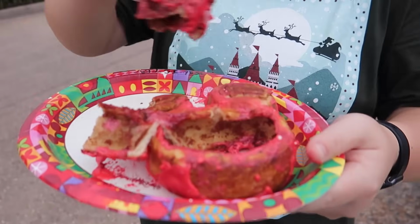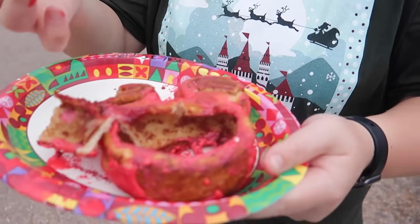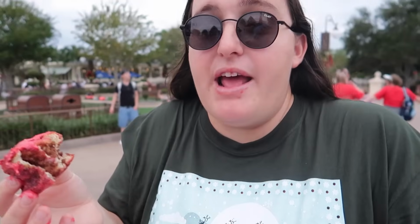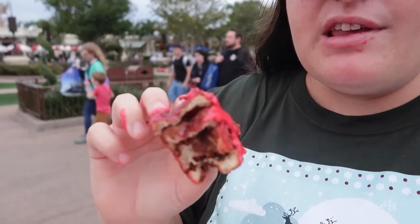That's the best part. You literally just skipped all of the preliminary. I skipped all that part and got right to the center of the roll. The center of the roll. It's not better than Cinnabon. To be fair, no cinnamon roll is better than Cinnabon. I think Cinnabon has the best cinnamon rolls. It's not bad. Out of all the ones that I've had at Magic Kingdom here, this is actually the best. It's better than the one that they had for Halloween, so I don't know if they changed up the recipe or something, but not bad.